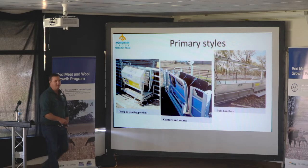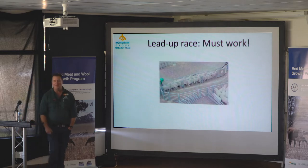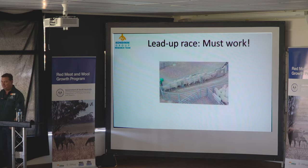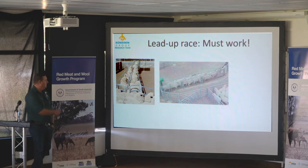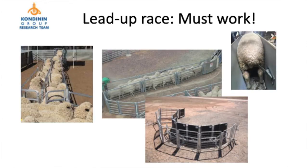And one thing that Nathan mentioned before and gave us a pretty good demonstration of was that lead-up race has to work. If that doesn't work, the sheep handler's not going to work. It's a crucial part of that investment. So if you're thinking about investing in a sheep handler, make sure that you've thought about how you're going to feed sheep into it. Now, whether that's a dual race, as we mentioned before, whether you've got something like Backup Charlie there that will feed around into it, any backing bars, all these things are important to make sure you get the most out of the investment you've made in the handler.